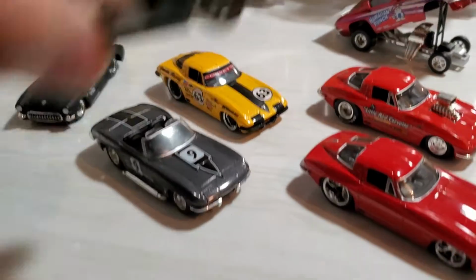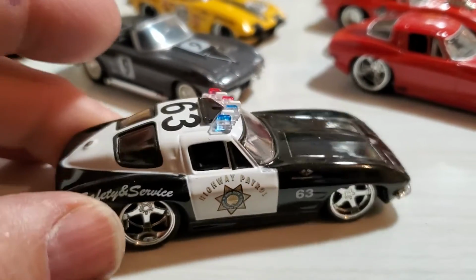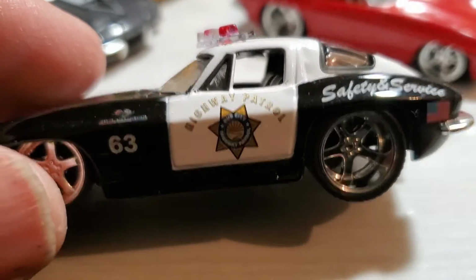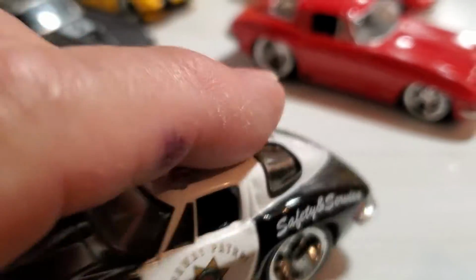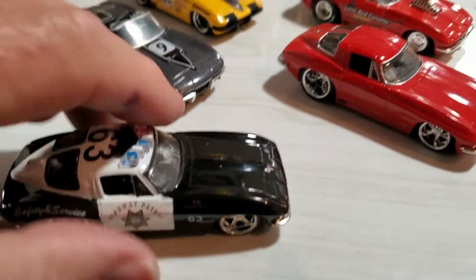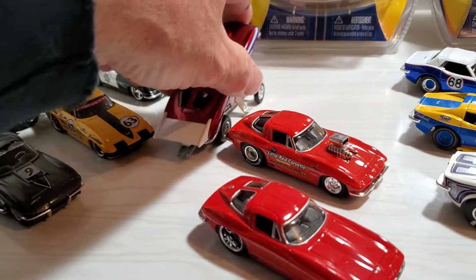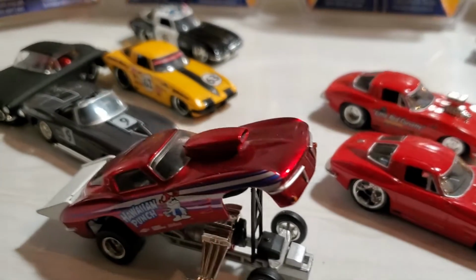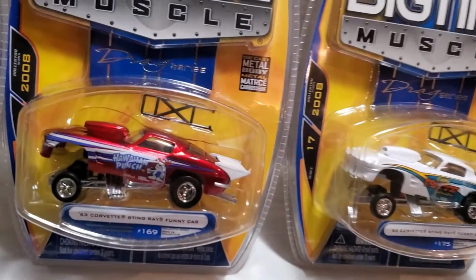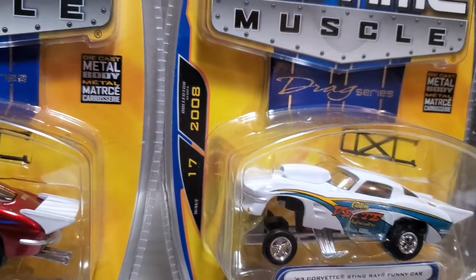And then we have a police car version, which is very sharp. And JadaToys issued just about every car that they made in a police car version, which is very nice. And the cool light bar on top. And they all have the same chassis, but very nice. And then we have a funny car version. Well, let's move those aside, wheel this back. Very cool. Now I have 2 in the package, and of course they like to issue them in different colors. Of course, this is wave 16, and that's wave 17.